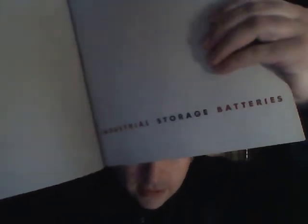Okay. So, first page. And these pages aren't numbered. Oh, yeah, they are. The first couple pages aren't numbered. Okay. So, industrial storage batteries. That's kind of easy. I really like the font of this stuff. For the typeset and the font, I really like it. It's not Art Deco. It's a little older or a little newer than that, but I think it's Metal Age. I'm not too clear. Okay, next page.